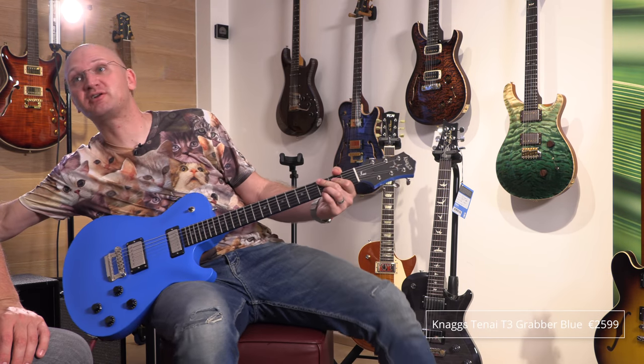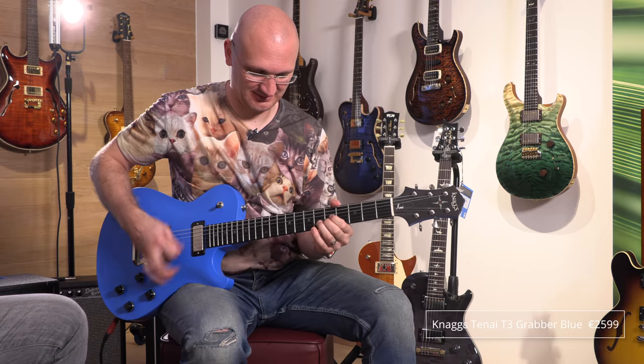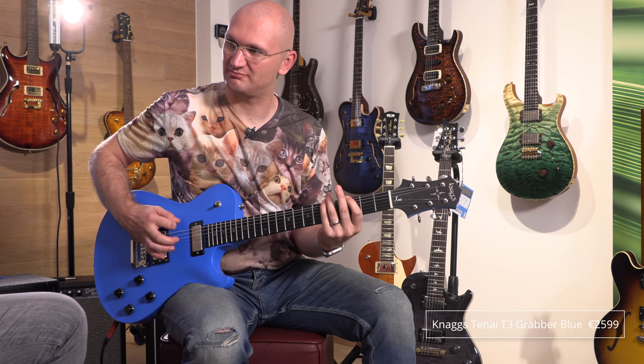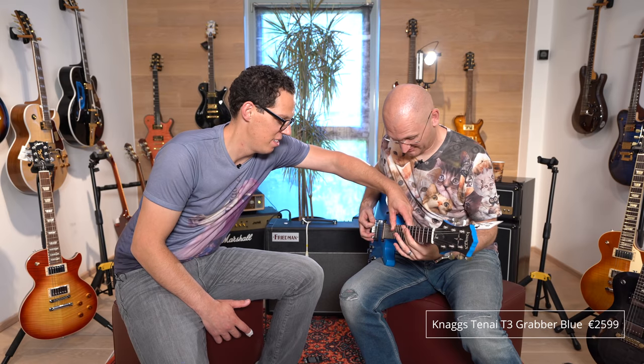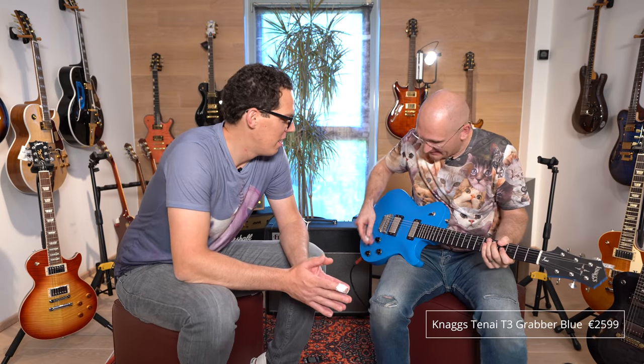Can it rock is a big question, and I know it can because we've already done this. It's a great rock machine. It's blue and it's not as Les Paul-ish as the others are, but it's a great rock guitar.